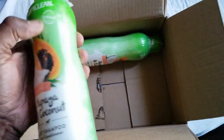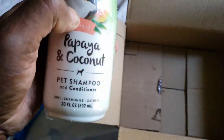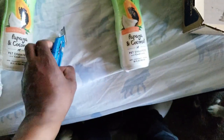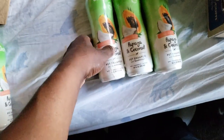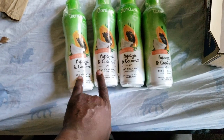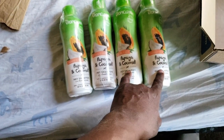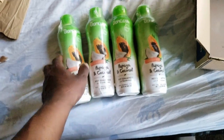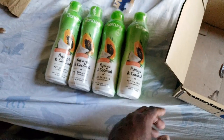Here's 2 more shampoo and conditioner. So I have a total of 4 bottles, which I'm going to need anyway because my dogs go through a lot of shampoo. These are the 2 I ordered, and these are the 2 that Chewy sent me because they thought these were lost. So I got a total of 4 bottles, which is nice.